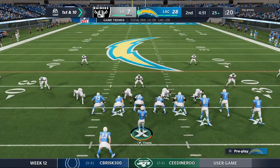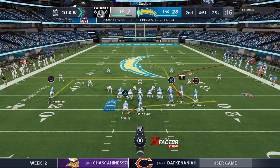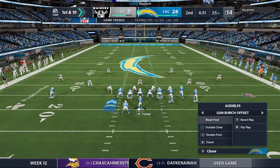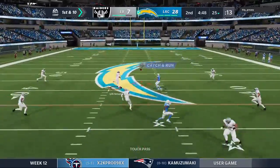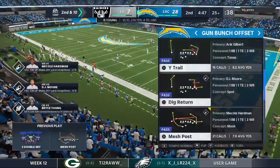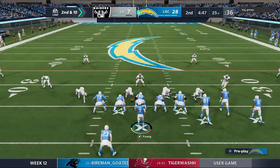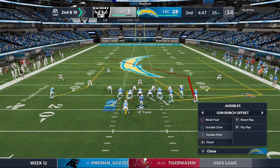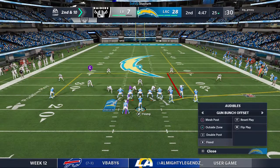The Charger drive about to get going. And following the interception, just any interception, are you a little bit more cautious when you start that next drive, or no, you just throw that out the window? I think you are. I don't think there's any way you can run back out there and go, totally didn't affect me, let's just be loose with the football again. You're going to take care of it, but you have to be careful about being too cautious because now you can't run any offense at all. Still want to attack. We'll see how they attack them here.